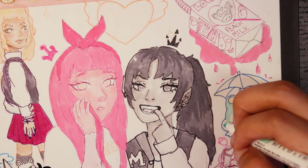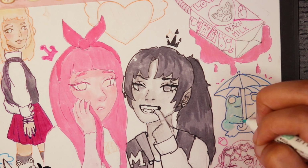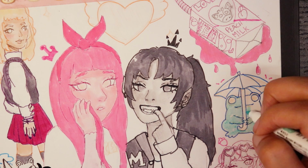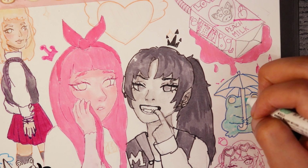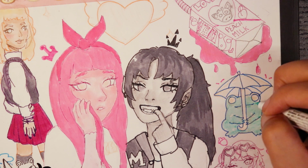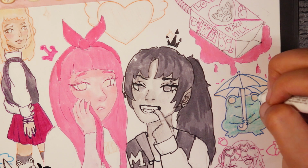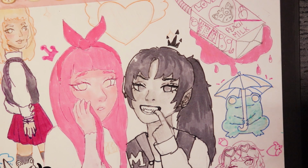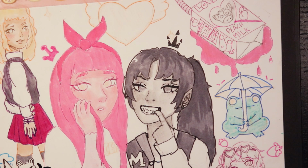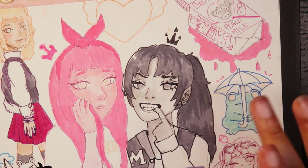Of course, this is just my own stylized versions of them. It's not like these outfits or anything are canon, other than their colors, but yeah, I do love me a good pink hair x black hair or pink hair x purple hair ship, and I'm such a sucker for it.